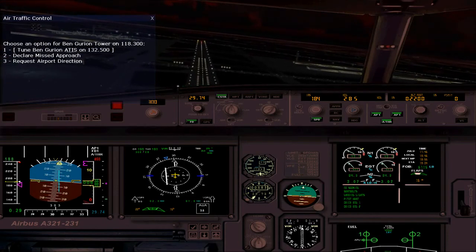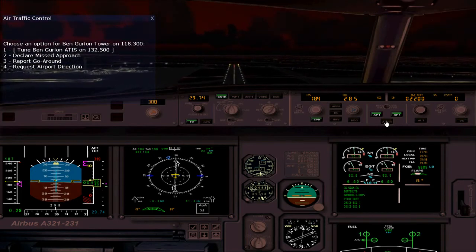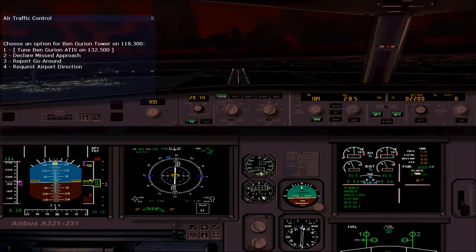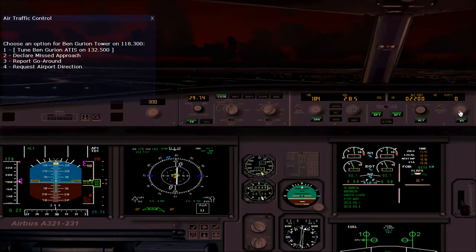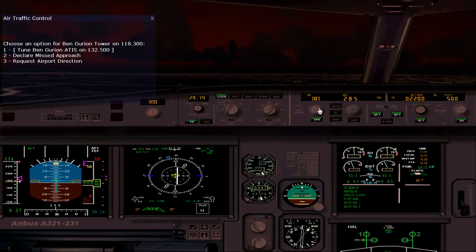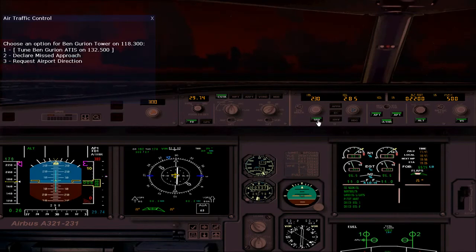500. 400. 300. And at this rate, it looks like we're going to abort this landing. I'm not happy with it. Retracting the landing gear and retracting the flaps, we're going to go around for another approach.